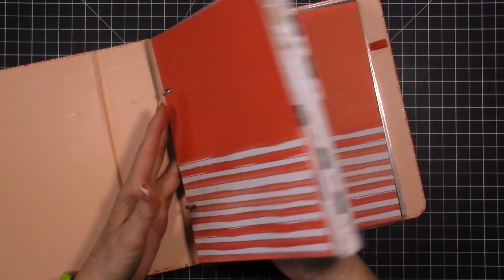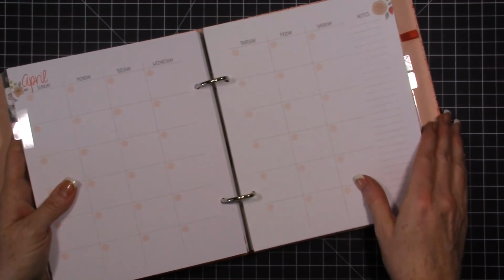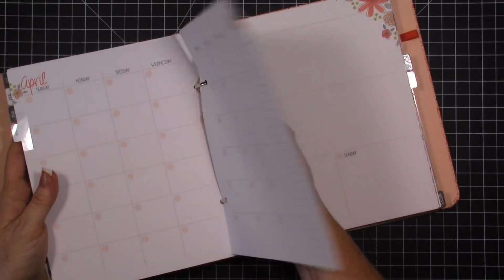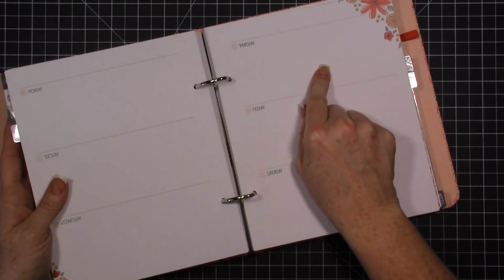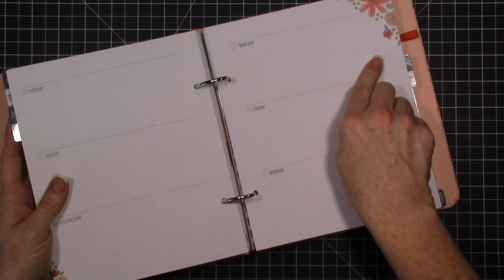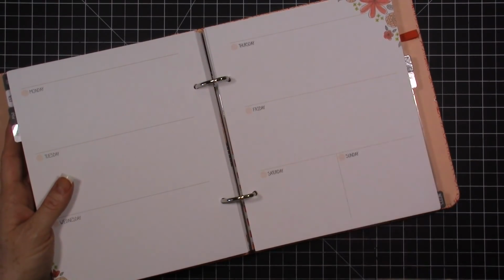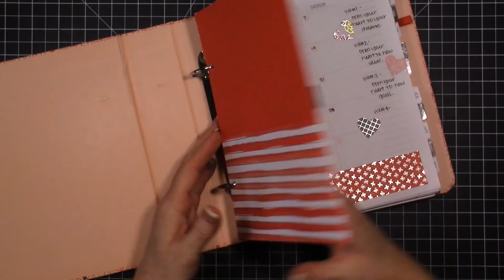Now, the reason I don't use this planner as a regular planner, it's undated, so you can start it whenever. It is this view, but the reason I don't use it is because it doesn't have lines, and I can't stand to write in a planner that does not have lines. So it just would not work for me for a regular planner, but I loved it so much, I wanted to do something with it.